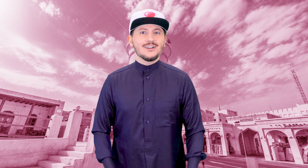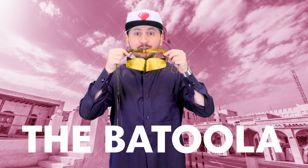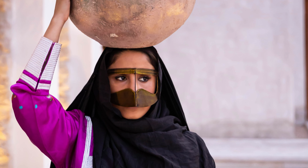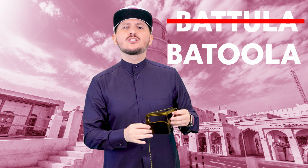Hey there everyone, it's Mr. Q, your friend of Qatar here, and today we're going to be talking about the Golden Mask, aka the batoola. So you've probably seen some older ladies, maybe some grandmas, walking around with this metallic mask and wondered, why do they wear it? Well, before I get into that, first of all, let me just go ahead and say it is not a batoola, it's a batoola.